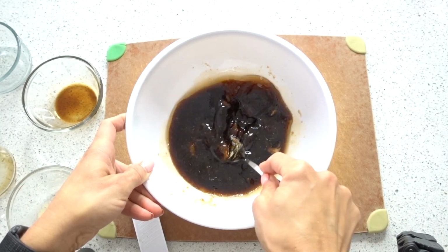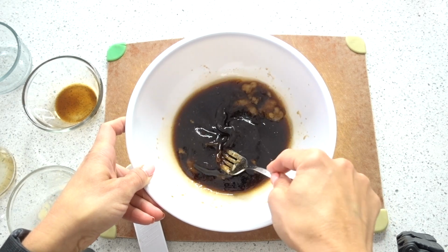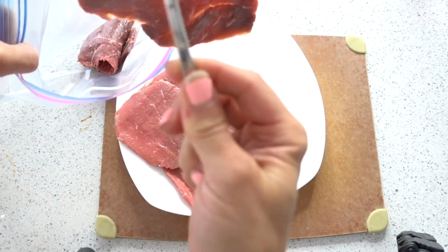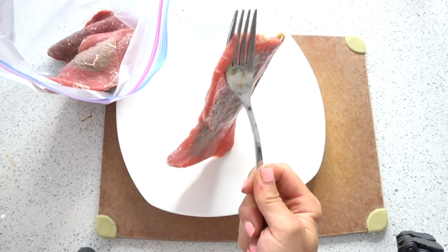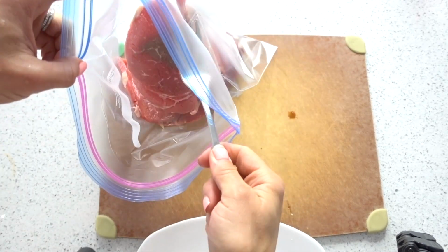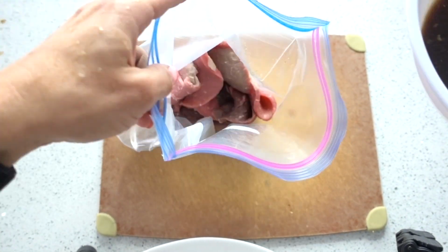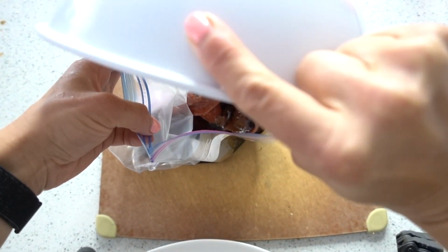And here I'm just kind of breaking up all the honey bits. It'd probably be best if you had liquid honey. Key here is to buy the thinnest cuts of beef that you can find, because that'll make for really quick cooking. And we're just going to add the marinade to this bag with our beef.